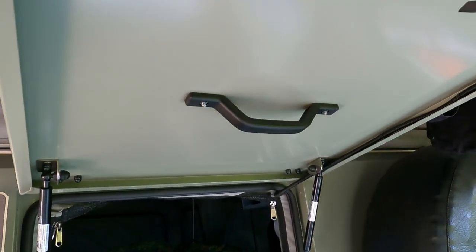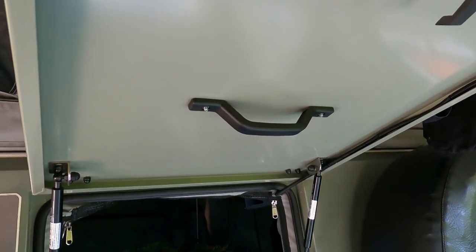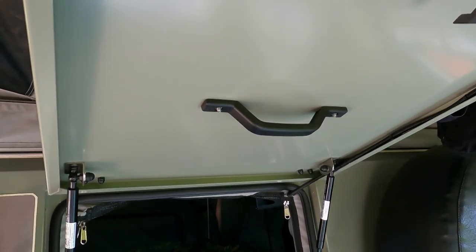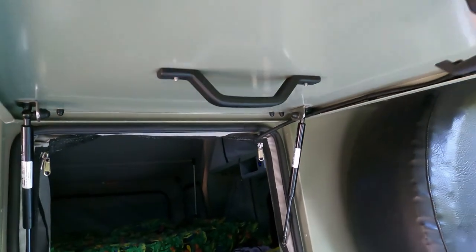I put a handle on the inside of the back door here, so when you're inside there you can just grab that handle and pull the handle towards you, which then closes this door, eh?